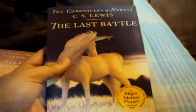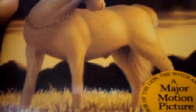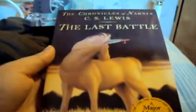And finally, The Last Battle. This edge too is really, really sharp. It's a unicorn with a blood and a penis. See that right there? It's a little penis. Unicorn's got a penis. Okay. Well, I'm actually going to stack these in reverse order so that when I put them back in the box, even though they're going to be this way, they'll look right.